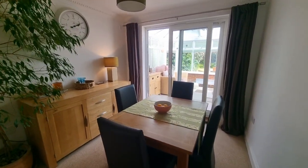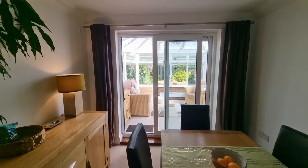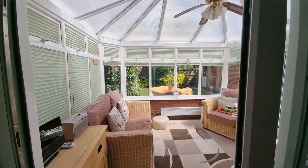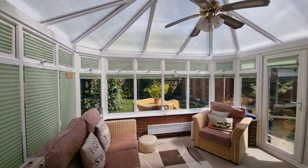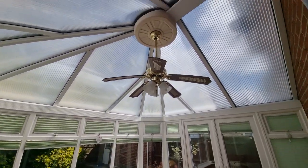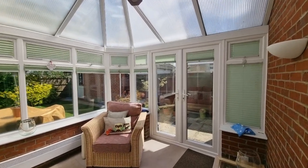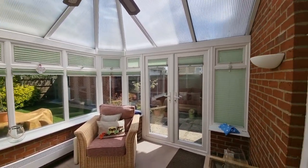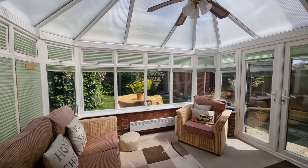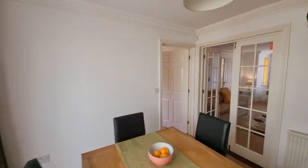As I'm sure you've already guessed, we're in the dining room now, where we've got sliding double glazed patio doors which open out onto the modern UPVC conservatory. It's a conservatory with a pitched roof, French doors opening out onto the rear garden, and we've got electric power and light in the conservatory as well. And I'll show you the rear garden in a very short while, just towards the end of the video.